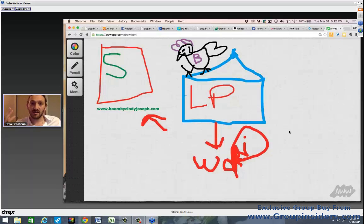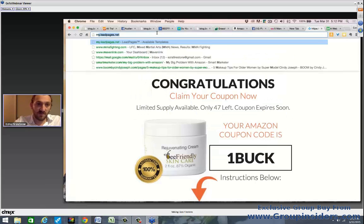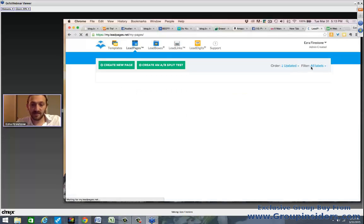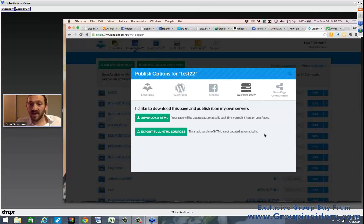If your existing website is WordPress, it's really easy. The other thing that you could do, if your existing website is built inside of HTML, is when you're publishing your pages, you could click on download the HTML. You could download the HTML for the page that you created and upload it to your server. And what that would do is make it so that you could actually put it on your main website. So yeah, you could put it on your main website that way, totally.